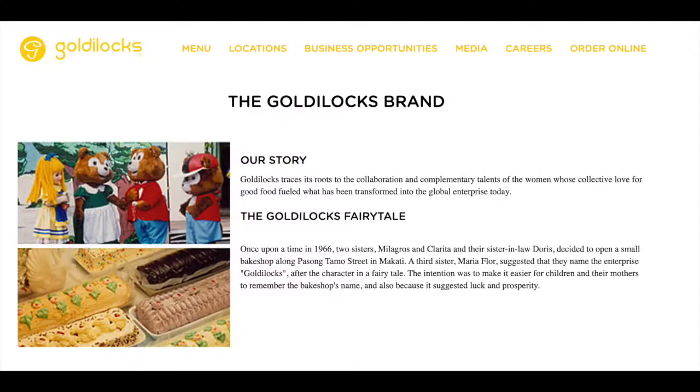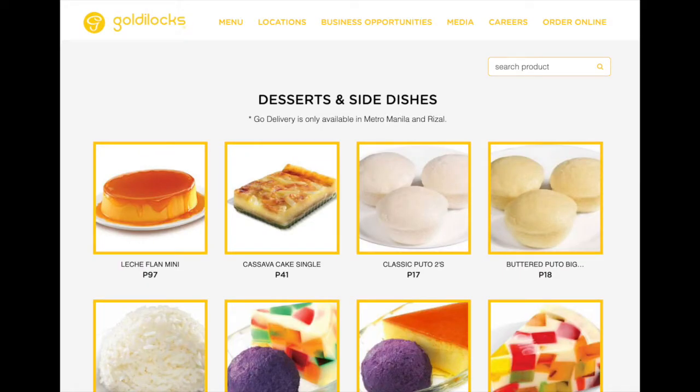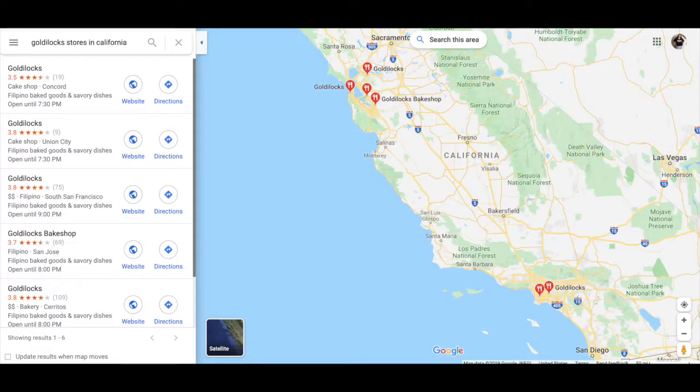Okay, now I'm gonna try this polvoron from Goldilocks. And if you're unfamiliar with Goldilocks, it's a huge brand in the Philippines. They do a lot of desserts. They're really popular, especially in California. A lot of stores throughout the United States may try to sell Goldilocks, but there's just not enough awareness in terms of Filipino food, Filipino heritage, Filipino desserts. So it's also one of the reasons why I'm trying to create this YouTube channel, is to create more awareness. So let's go ahead and see what these different flavors taste like.